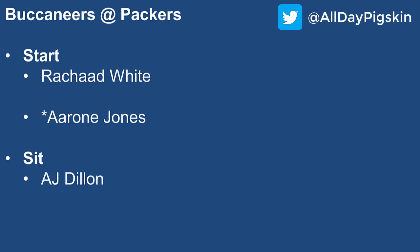Then Bucks at the Packers. I'll start Rachaad White. He's been great as of late, and I think he can continue it versus the Packers. They don't scare me all that much. If Aaron Jones plays, I'll start him. If not, I just don't like the matchup versus the Buccaneers with A.J. Dillon. He's not that great of a pass catcher either.